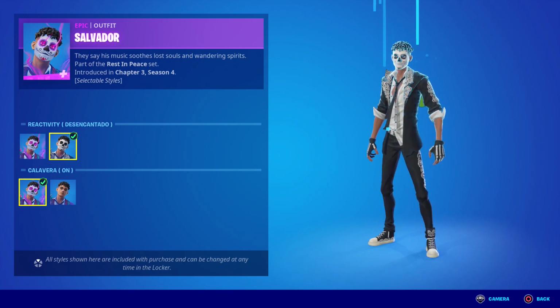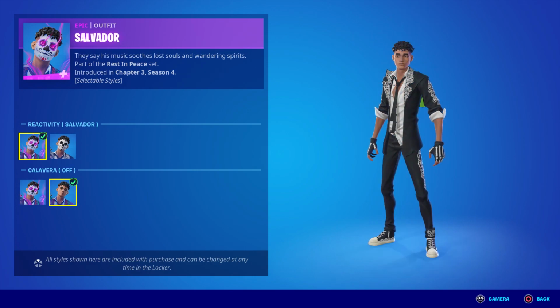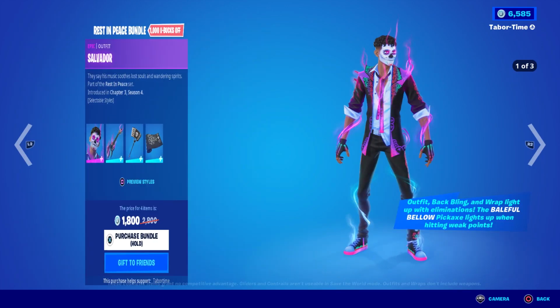Wait. Is this one still reactive? No. So this one's reactive. Calavera. What does Calavera mean? That's his face paint, yeah. Right? Okay. Let's see. Oh, man, that is so cool. That is actually really cool.